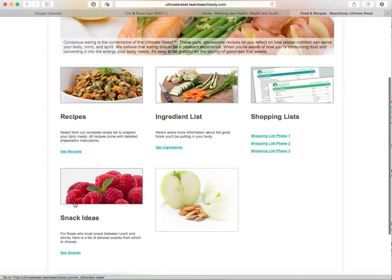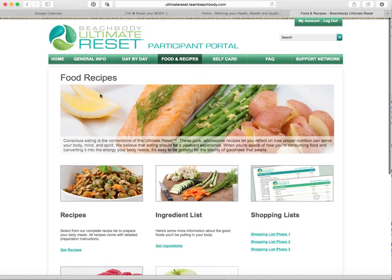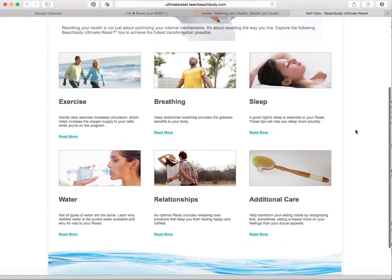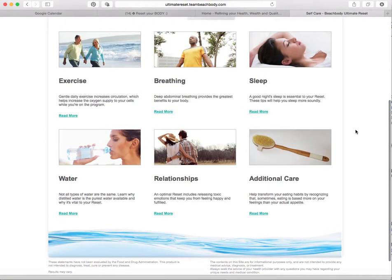You can look at everything here, your snack ideas, ingredient lists, recipes, everything's on here. Self-care is something that you really want to pay attention to. It's easy to forget to do these things, but it will make your experience so much better if you don't forget. Exercising, they don't want you to do anything strenuous. They just want you to go for a walk and be outside every single day. So read that area, read about breathing. Jesse, I know, has told me many times that doing the Ultimate Reset has given him a new way of keeping his stress at bay and his temper, and these breathing techniques are just to remind you to stop and breathe deep and practice these habits every day.